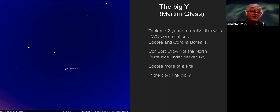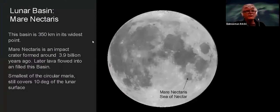And then the other part is the northern crown. And you really can't see this from the city at all other than the bright alpha in Corona Borealis. But under country skies, it's a very obvious big letter C. So the shape of a crown. But for here, it's either the big Y or the martini glass. Okay, and so now we move over to having a look at the moon. So over to you, Berta.